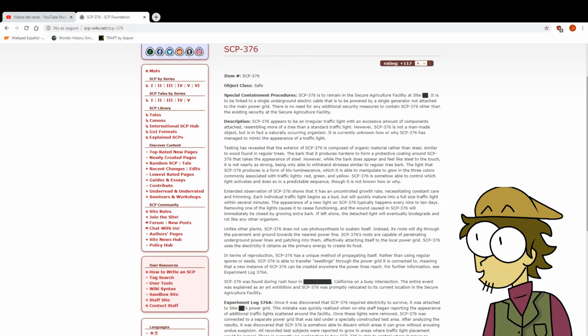Extended observations of SCP-376 showed that it has an uncontrolled growth rate, necessitating constant care and trimming. Each individual traffic light begins as a bud, but will quickly mature into a full-size traffic light within several minutes. The appearance of a new light on SCP-376 typically happens every 9 to 10 days.